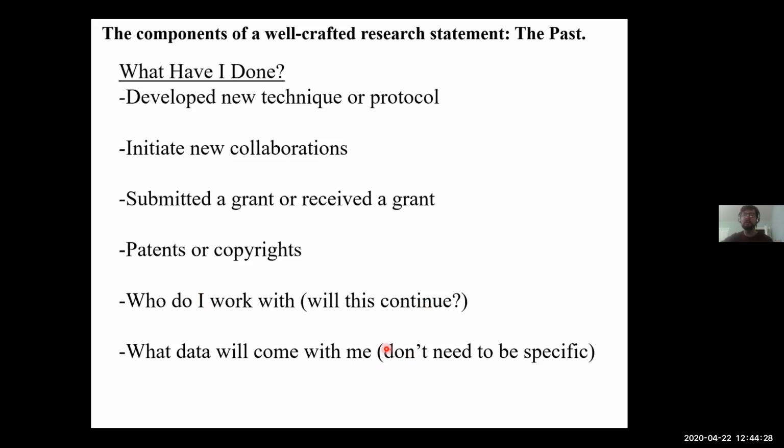What data will come with me? I just finished these pilot experiments. This data I'm coming with is my preliminary data for my grants and for my manuscripts at this institute. Or I have this technique set up, and now with the equipment at such and such department, I will be able to do these experiments and generate some data right away. So thinking about those short-term goals as they link to what you've done in the past is a way to bridge those two topics.